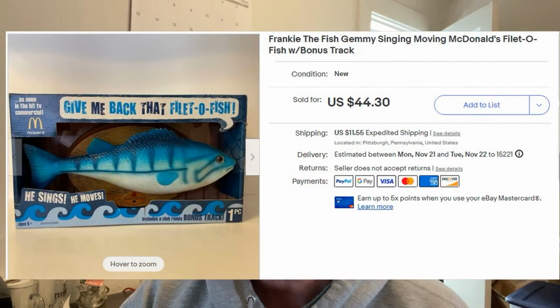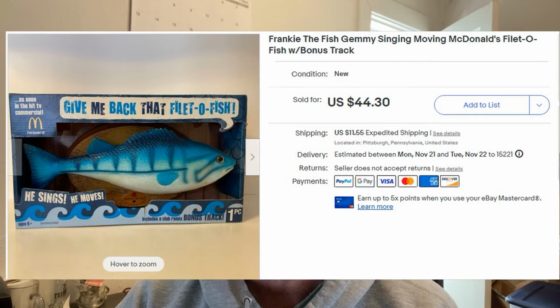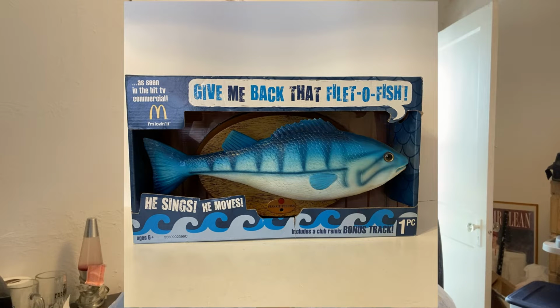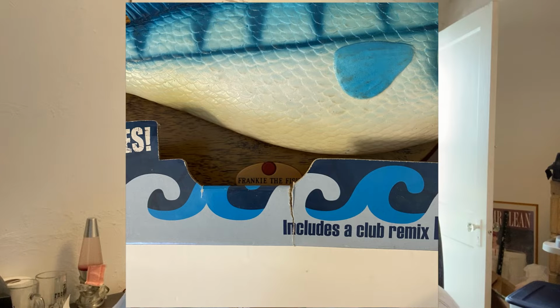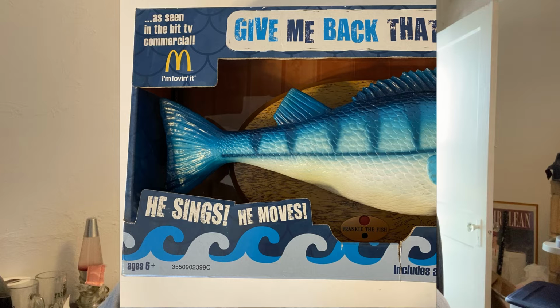This Frankie the Fish McDonald's commercial from a few years ago finally sold. I bought it for $14.30 at a local online auction. It sold for $44.30. My profit there was $26.03.